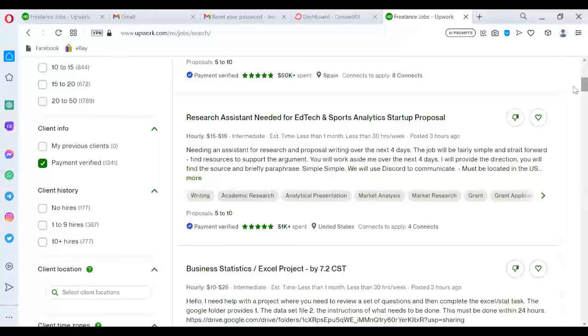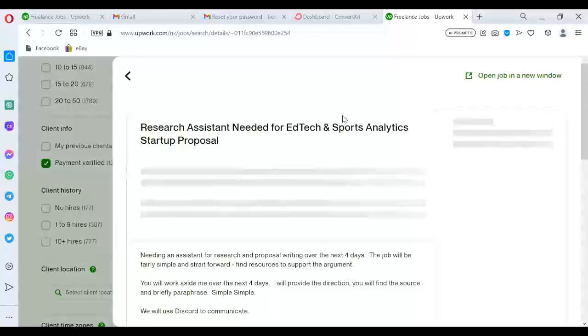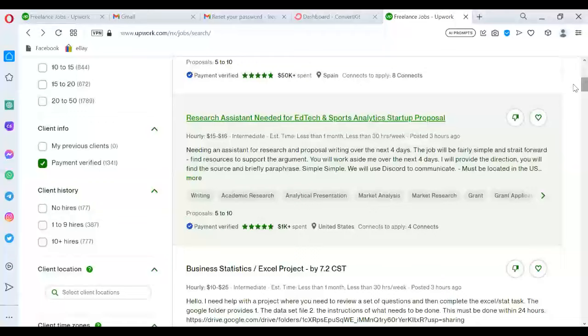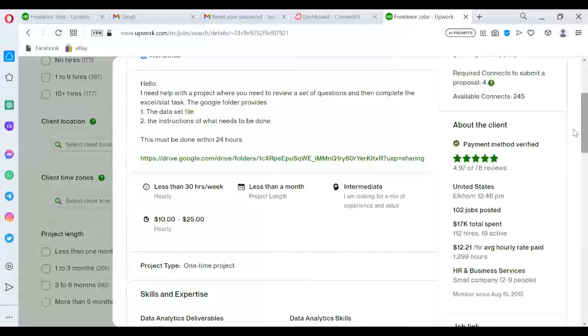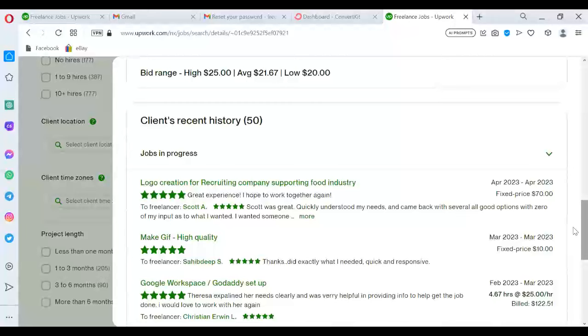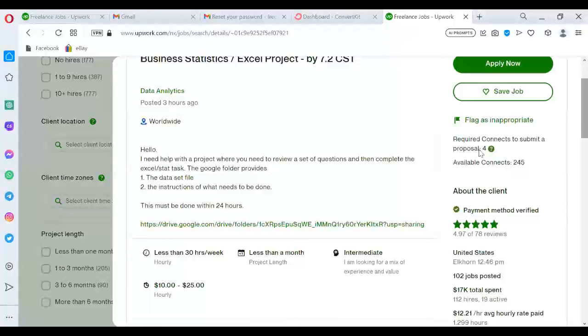When you search for jobs and you see a job that you can do, remember the rules. Check client details first. Check what they said, and check the activity. Unless they say they want to hire multiple people, that's when you should apply. But for this one, they've hired two people already. So most likely, if you submit a proposal for this one, you're just wasting your connects.